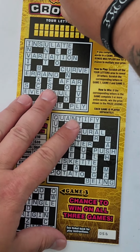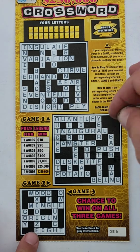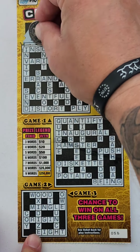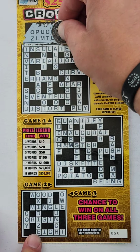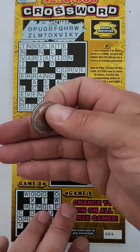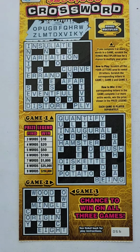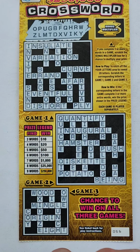All right, ticket number 56. We could go back to back. That'd be something. O, Z, P, L, U, M, G, T, B, D, F, X, Q, V, H, I, R, K, W, Y. Okay. It's all wet. How'd that happen? Okay. Alright, so we got no E or A on this one.